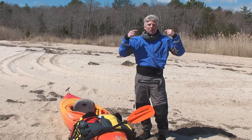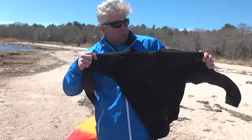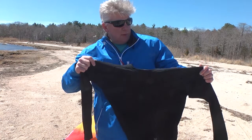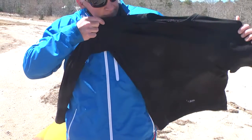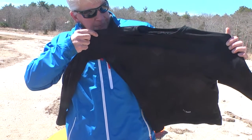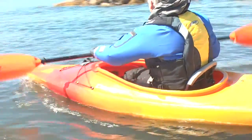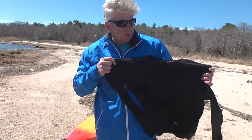The suit also comes with a hood to keep your head protected. Now, underneath the dry suit, you're going to want to dress in layers of polypropylene that will wick away any moisture and allow it to get out through the Gore-Tex shell. Dress in layers so you can take off the layers if you happen to get too hot. Also, avoid any wool or cotton, which tends to absorb sweat.